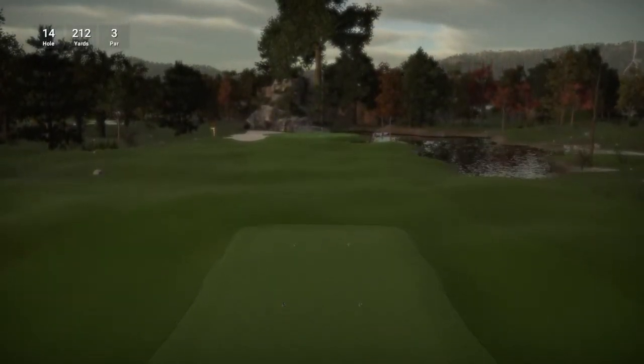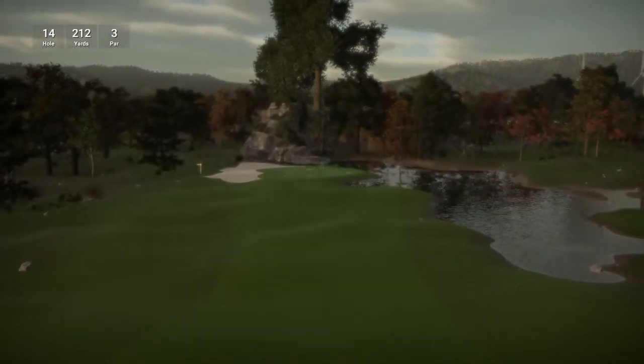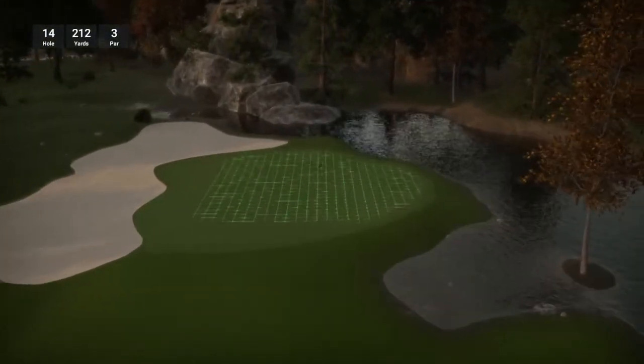14th hole. Hole 14 is a par 3, 212 yards. That is a real nice rock and tree feature behind this green with the water surrounding it.